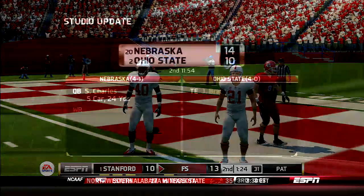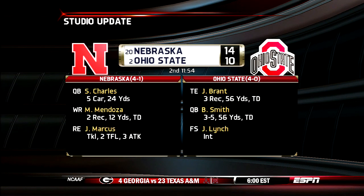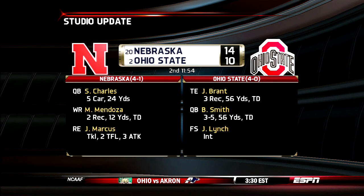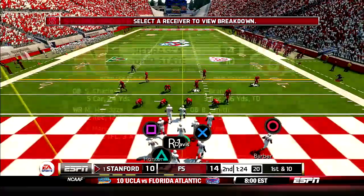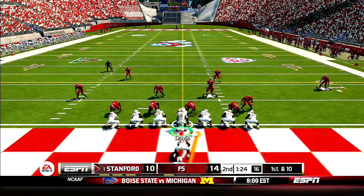And the Bulldogs take a quick lead here, 14-10 here in the first half. As you take a look, we got an upset right now. Nebraska, number 20, taking on number 10, Ohio State, 14-10.